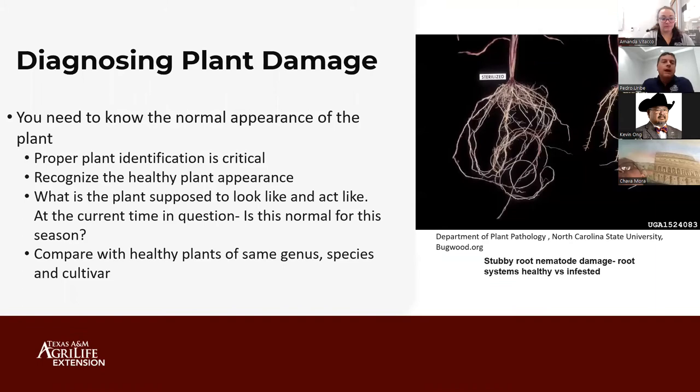Really, really important: you need to know the normal appearance of the plant. So you need to know what plant you are talking about. Proper plant identification is critical. You need to recognize what a healthy plant looks like, or what it's supposed to look like and act like at the current time in question. Say if it's early spring, if it's fall, if it's dormant during the winter, etc. And you need to compare with healthy plants of the same genus, species, and cultivar ideally.